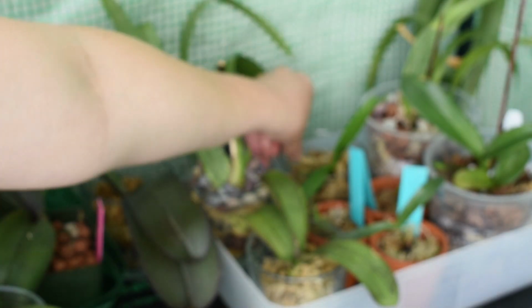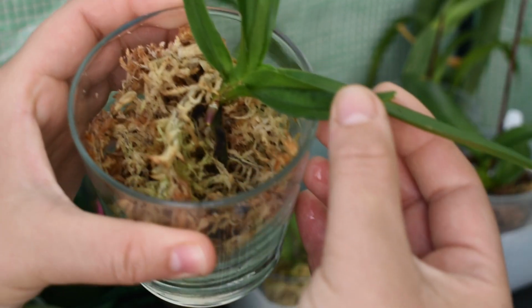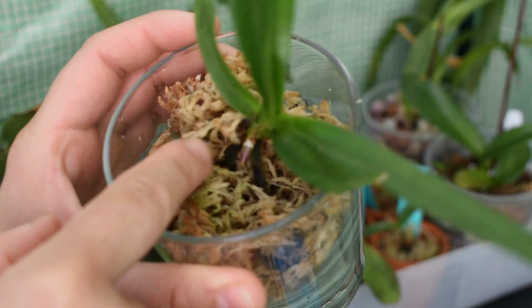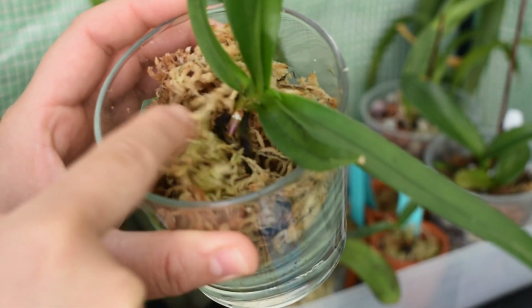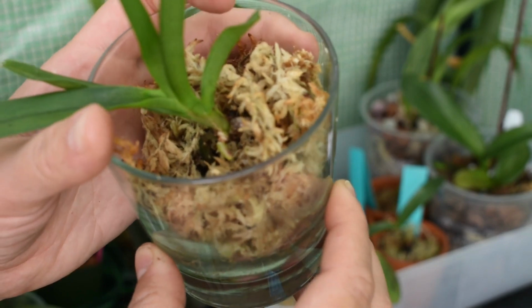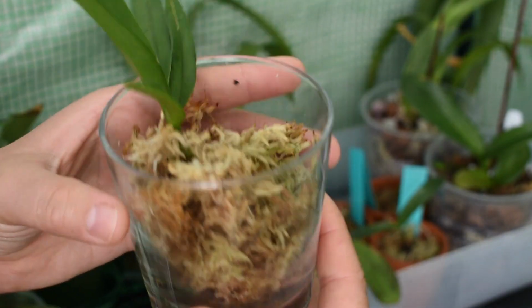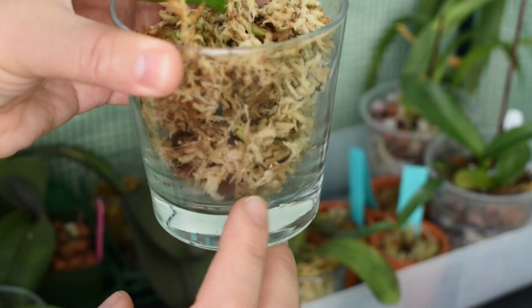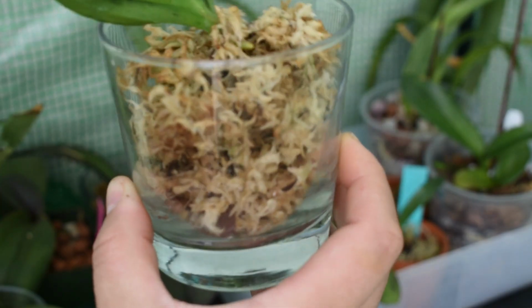My very first Vanda. My very first Vanda, you guys. New roots. Isn't that cool? I mean, you can see the old ones, they're still there, a little brown, but new roots on both sides, which is amazing. There's a new leaf, there's new roots. My very first Vanda, you guys. Can you see that? A little bit of green there? You see that? Roots everywhere.